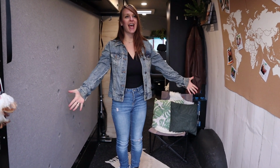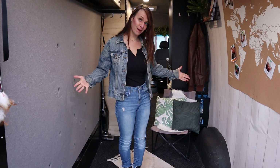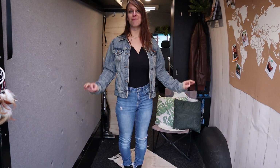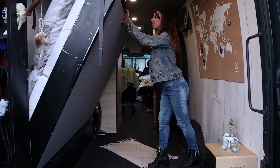When it's up during the day, it just opens up the space, and it blows my mind to think that I got this amount of living space to do anything while I'm living in a van. Best feature of the van, without a doubt. But what does it look like at night?